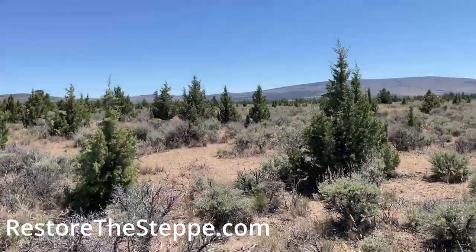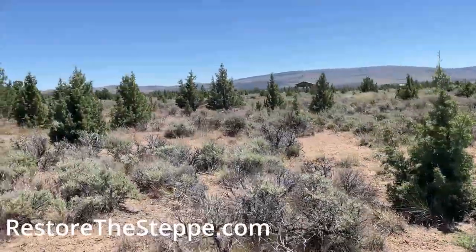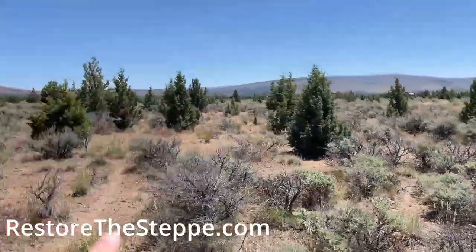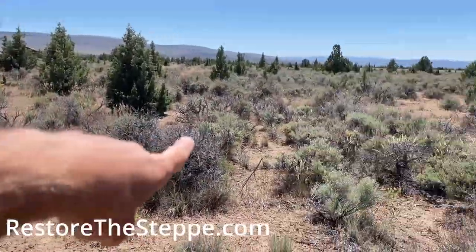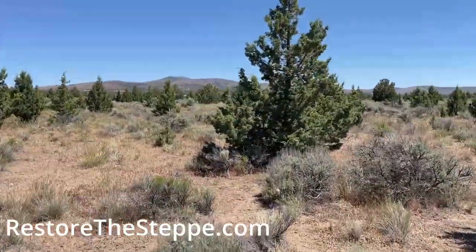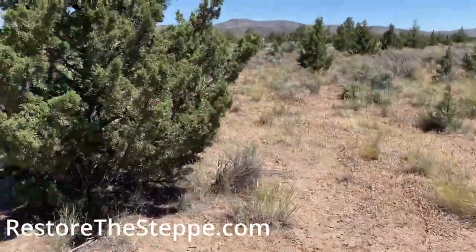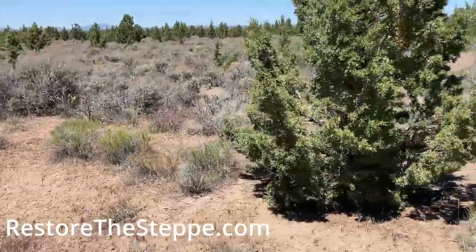Big ant damage. Almost no grass at this point. A little bit back there, some little flowers, a lot of dead sage just sitting there. Huge patches with barely any cheatgrass, a little bit of other grass. People have probably been turning around right here, so that's probably what does it. Some flowers.